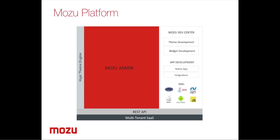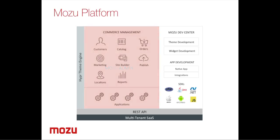Now, if you're on more of the marketing, merchandising, customer service, sales side, you'll spend much more of your time in Mozu Admin. This is a comprehensive suite of commerce management tools, and we'll dive through a lot of these. This is great because it's a single set of tools.